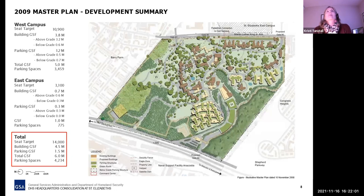And ultimately, this is the master plan that came up in 2009. It was January of 2009. It was approved by the National Capital Planning Commission. If you look at the image, the buildings in brown are the existing historic buildings. The ones that are more of a creamy yellow color are the new construction buildings that we agreed to.